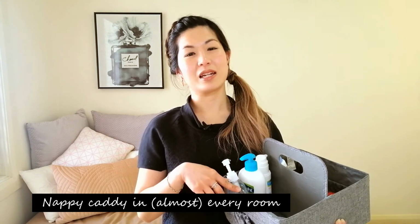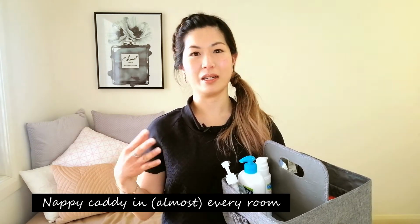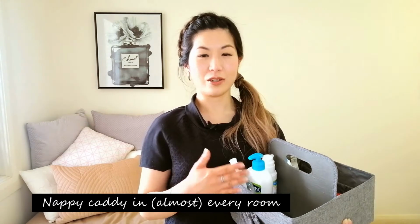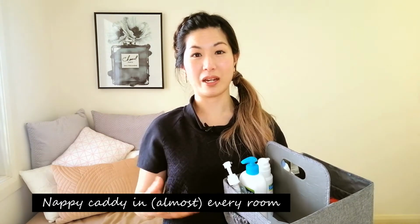This specific nappy caddy is from Kmart, but you certainly can buy a nappy caddy from any other brands. And in one of my rooms, I don't actually use a nappy caddy, I just use a paper bag.